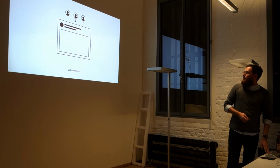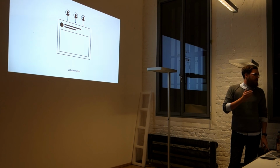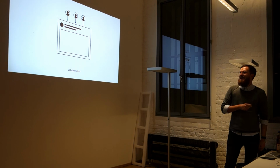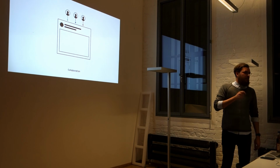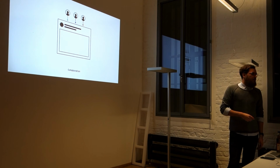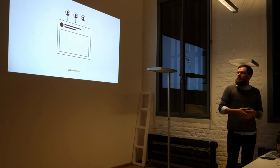We've also got bad collaboration because a Sketch file can only be opened by one person at the same time. If you're collaborating with multiple persons, you have to upload the Sketch file to a server, then somebody opens it and saves a new version, and you get a chaos of different Sketch files when you're working with several people on the same project.